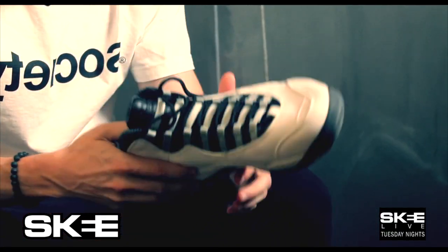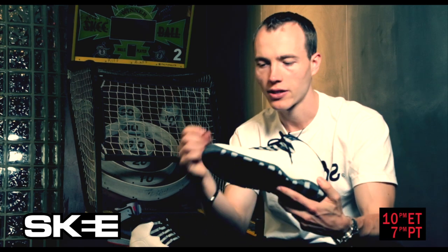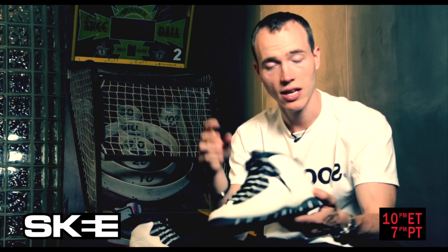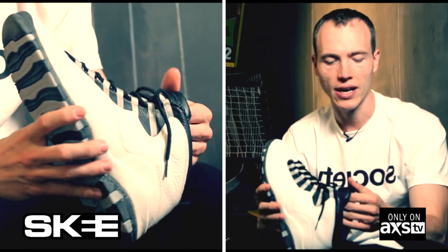And again, you can see how well these have held up. Small creasing over the time, and obviously some yellowing, but nothing that's too bad and nothing that couldn't be fixed if I really wanted to touch these up. These haven't been touched up or restored. Just a beautiful shoe. I can't wait for the retro to come out.